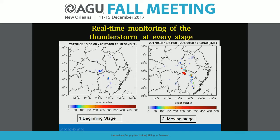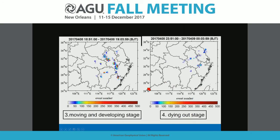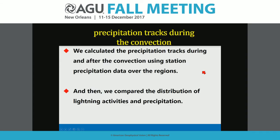And this figure shows some examples of the real-time monitoring of thunderstorm at different stages. This one shows the beginning stage, and this one shows the mature stage and the developing stage of the storm. And this one shows the dying out stage.